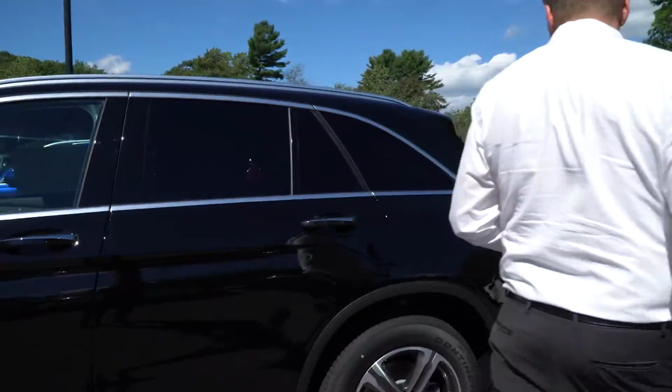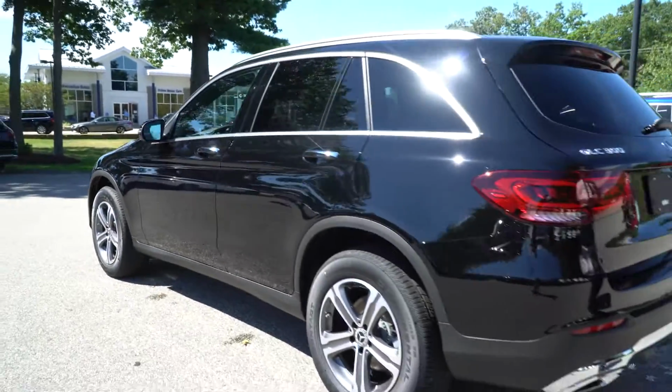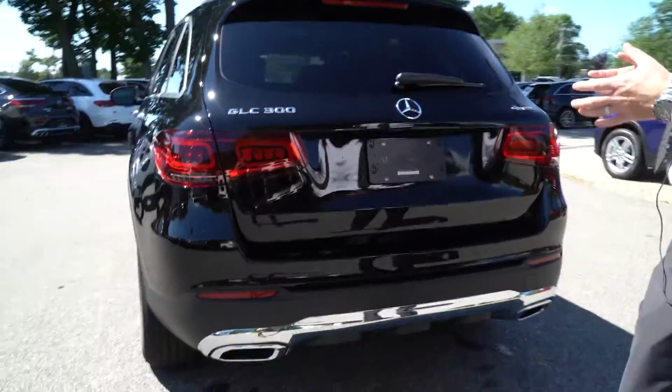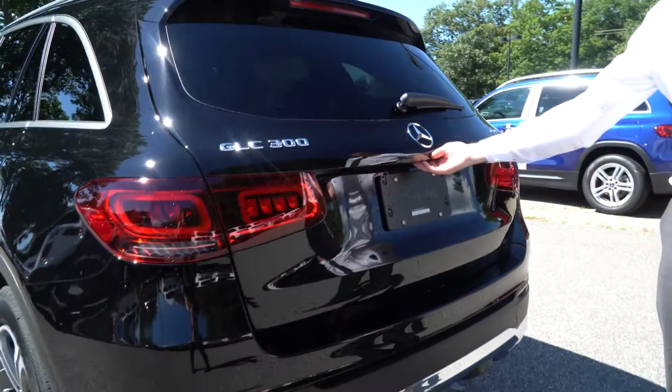As I said, Mercedes has always been a leader in safety, and that's just one of the ways they do it. Now there is one there. There is also one on the interior of the gas cap, just so no matter how the car lands, they are able to get to that.